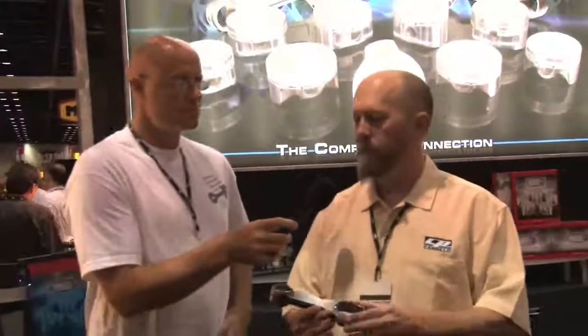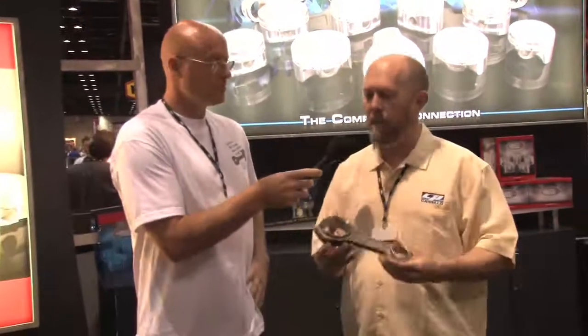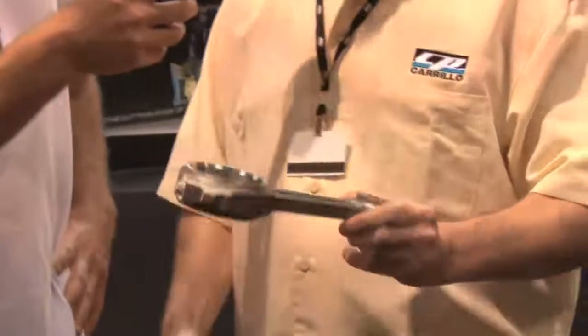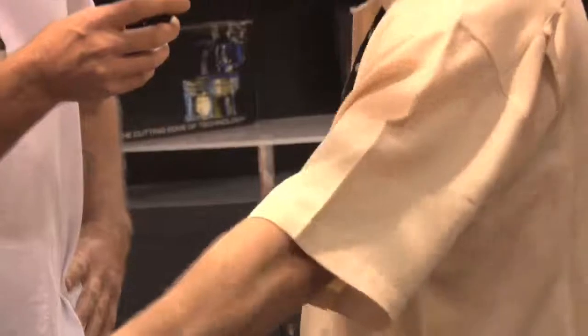Tell me about, you have some new products for this year's show? Yeah, on the Carrillo side, we've got diesel rods. The Duramax has been really popular with us. It's a really strong rod for the tractor pullers and the diesel drag racers. Great. And the newest rod we're doing for the diesel market is the Dodge Cummins, and we'll also be doing the Power Stroke 6-liter and 6.4s. That's the newest rod. We're just starting on those.